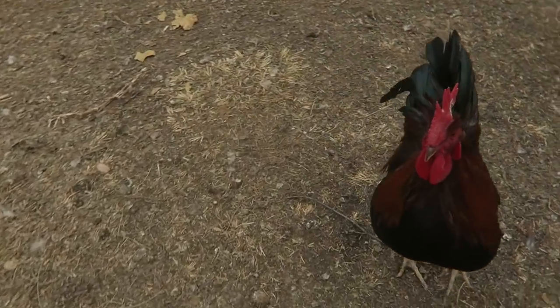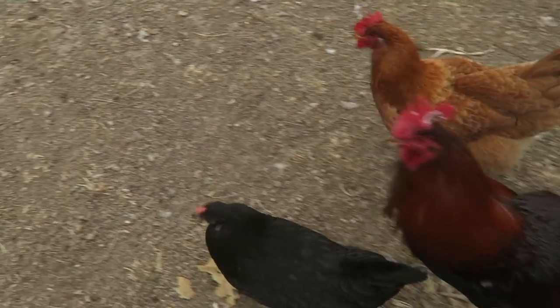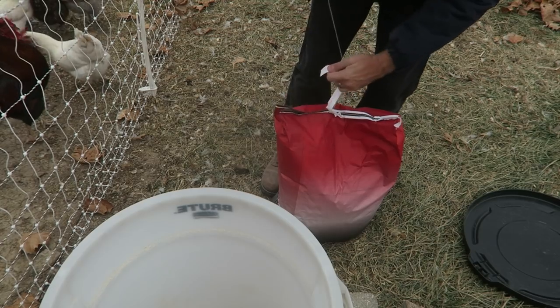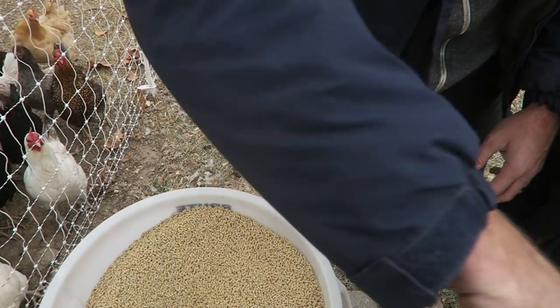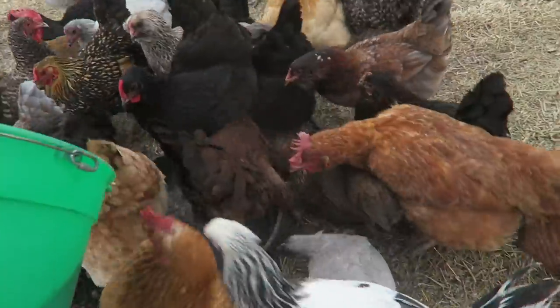What's up, buddy? The rooster's coming to attention. They know if I'm in this area, there's a good chance they're getting food, so I need to get the bucket refilled. A little late afternoon snack. Keep these guys' bellies full. Keep them warm. It's pretty mild out here today. It's about 40 and no wind, so it's really nice.